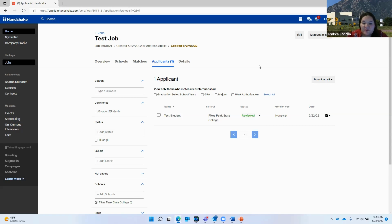And if you do have more than one application, you can select the download all button, and it would download all of the applicants' resumes and documents that they have uploaded.